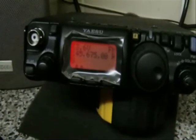Straight in, signal 8. That was using just 5 watts. We'll try again. That's 2 repeaters now, using 5 watts. We'll see if we can find another one.